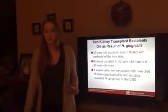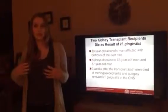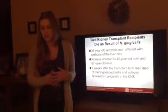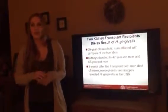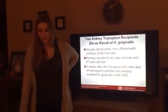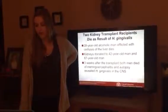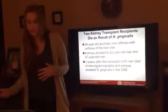He had cirrhosis of the liver and was an alcoholic. No further research was done on that, and he was rejected as a donor for his kidneys at 2 other hospitals before he was accepted to be a donor for these 2 men. Nothing was told to the families about the man's condition, except that he had meningoencephalitis. He donated his kidney to a 42-year-old man and a 67-year-old man. 3 weeks later, they both died, unfortunately, of meningoencephalitis. An autopsy on these men revealed H. gingivalis in their central nervous system. This is the first case we've seen of human-to-human transmission of these nematodes.